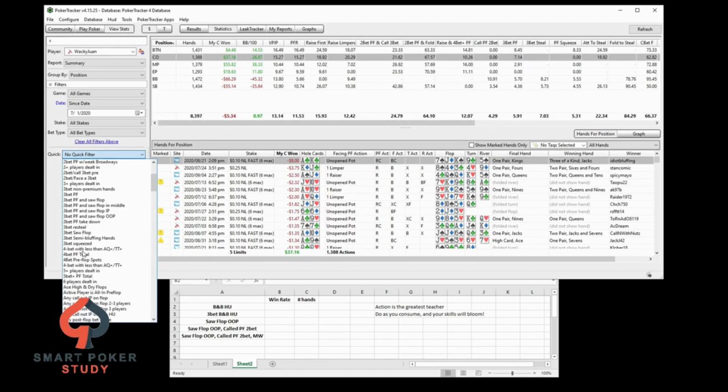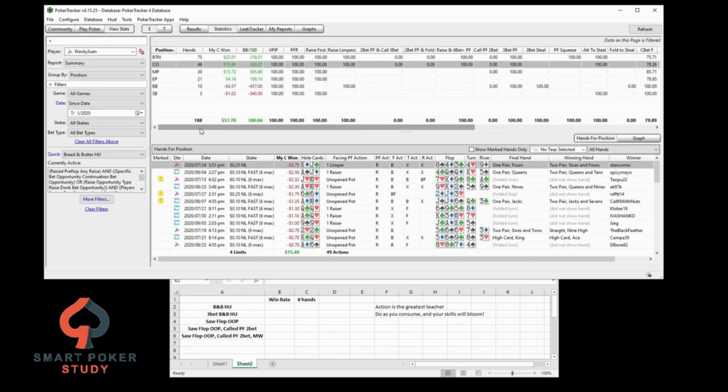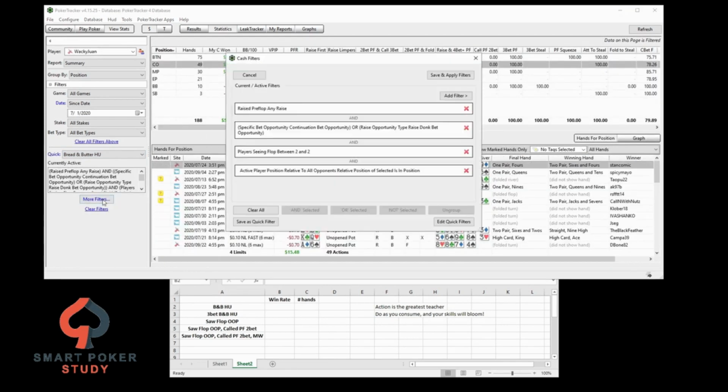Let's go ahead and run the bread and butter heads up filter. This itself is the most profitable situation to be in. So before we get to this real quick, let me show you what the filter looks like. You made any pre-flop raise. On the flop, you have the opportunity to c-bet or the opportunity to raise a donk bet. Now, both of these together means that you were the pre-flop raiser. You didn't make any kind of call. After raising, you didn't call a 3-bet because you have to be the final raiser pre-flop in order to c-bet or to face a donk bet.